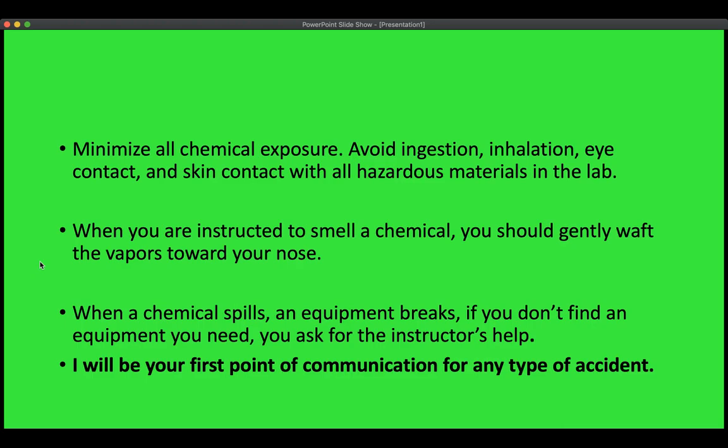Your peers are great sources of help, but they are not trained to do that. They are not trained to tell you what to do when something spills in your eye or on your skin, or if something breaks, they don't know how to clean that. If you are not finding something, they maybe don't even know what you're looking for. So in every scenario possible, I should be the first point of communication, okay? It's my job, it's my responsibility.